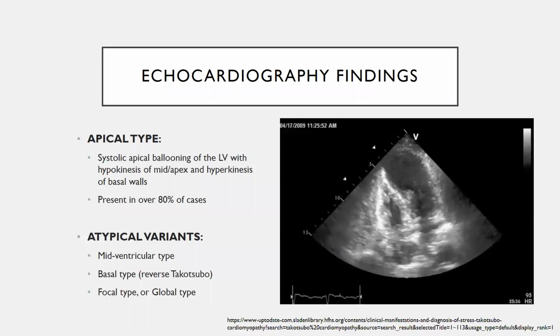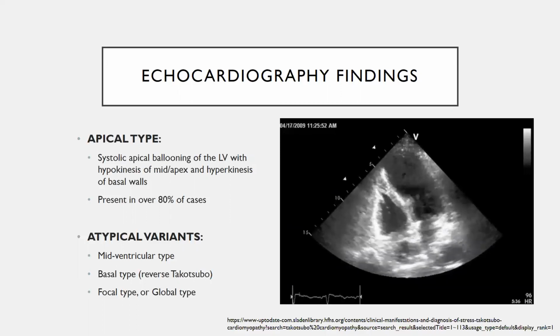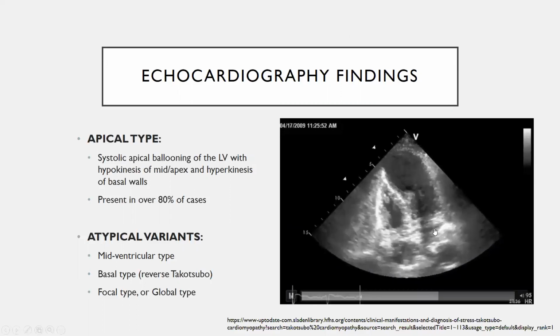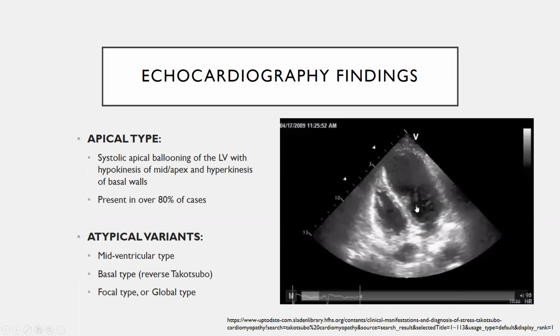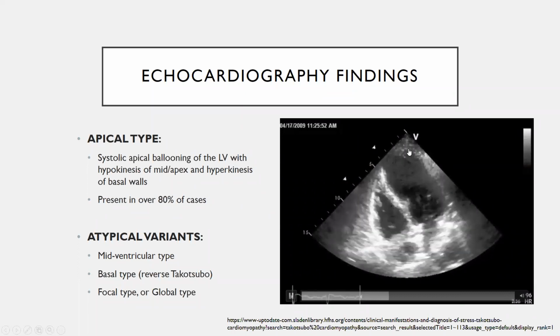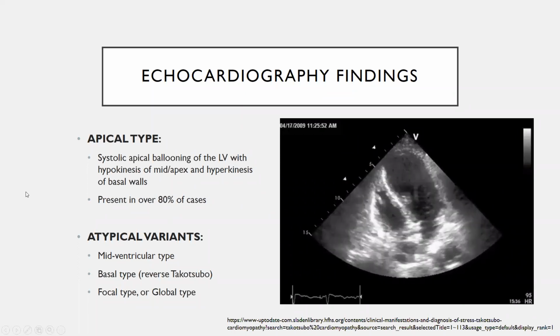So some of the echo findings, the most common type that you'll see is the apical type. So you get systolic apical ballooning of the LV with hypokinesis of your mid and apical walls and hyperkinesis of the basal wall. You can see this is an apical four-chamber view. So left atrium, left ventricle over here. You can see up here the LV apex almost looks kind of like a balloon. And then you can see the basal walls are definitely pretty hyperdynamic compared to out here when you're looking at your mid and apical walls. So mid to apical hypokinesis with hyperkinesis over here. And this pattern is present in over 80% of cases with Takotsubo.